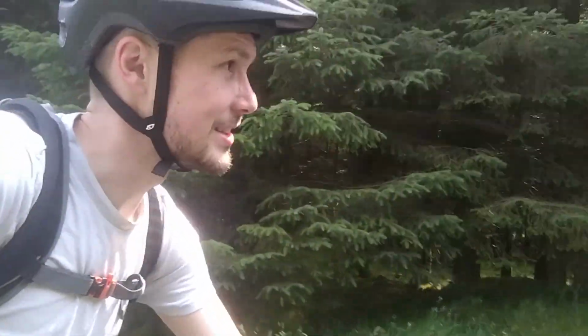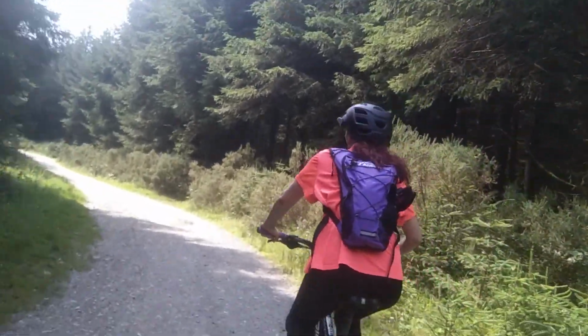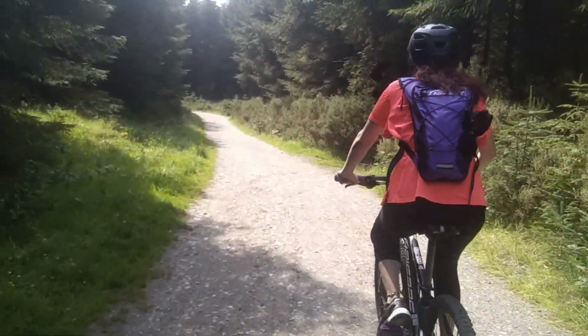We're at Slade Valley today, and we're up a beautiful fire road. It's our first time out here. We're heading up this beautiful fire road, and apparently when we get to some masts, we'll hit some trails. So I'll check back in with you then.